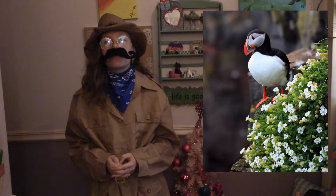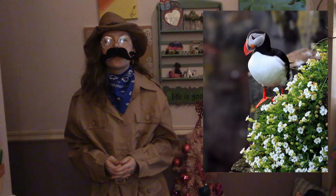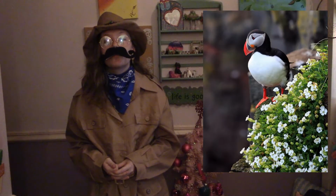They also have little black specks. Oh yes. Little black spots above and below their eyes, making them look worried all the time.